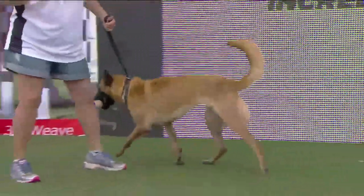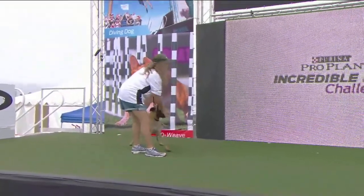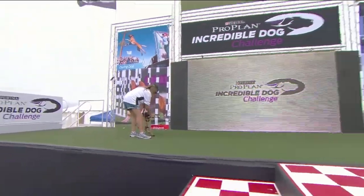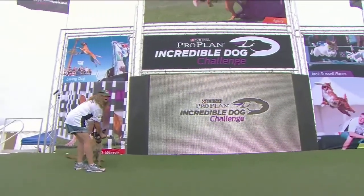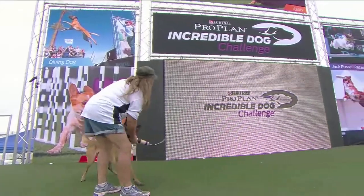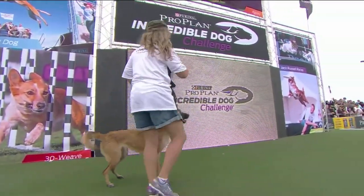So now do they get to go to 25 if they choose? I guess so, because she took it down on her second miss. So second attempt. We'll see. Right now, that is the mark for every dog to beat set here in Huntington Beach.